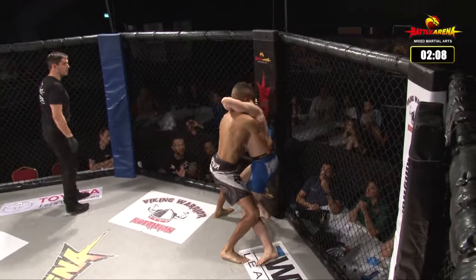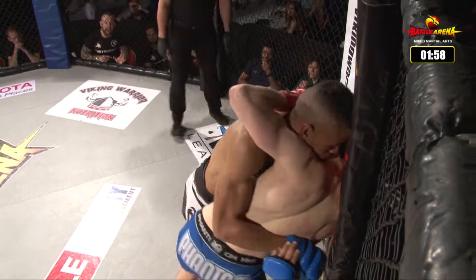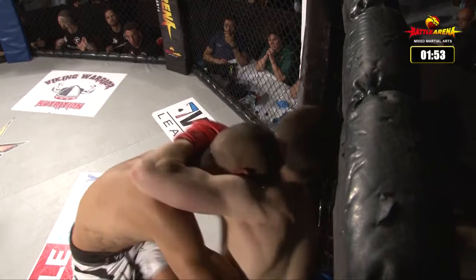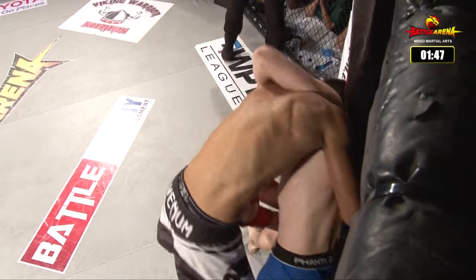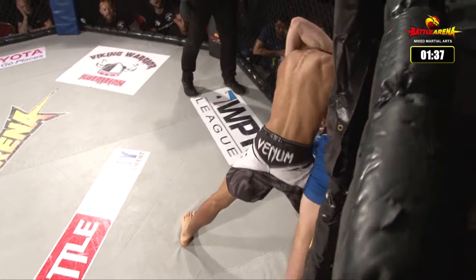So, nice clinch game up against the side of the fence here. Jack looks like he's got double unders from our position, landing a few nice knees. Let's see if he wants to take it to the floor or keep it standing. Good old-fashioned foot stomp there from Ben. Yeah, you don't see them very often, especially not in the amateurs. Ben looking very composed even though he's up against the cage. It's very nice to see.